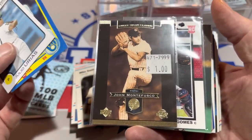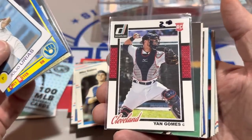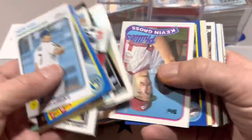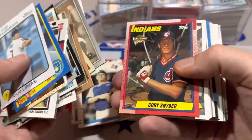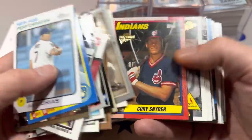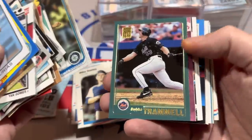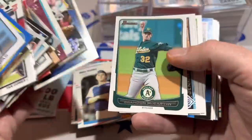Then John Montefusca. There's no way that is a dollar card. What, Yan Gomes, rookie, $2? I don't think so. So I wonder when these cards were purchased. Are they purposely putting a sleeve card in to make you feel good in every pack? Maybe. There's a Corey Snyder. That is going to be a fan favorites reprint right there. Al Sheen Dinch, Hall of Famer. It's a reprint. Good old paper loss on that Bubba Trammell. Gary Sheffield, 90 Fleer, second year card. Should be Hall of Famer.